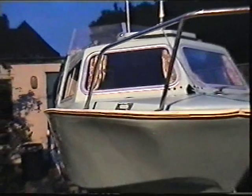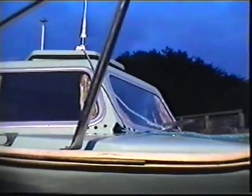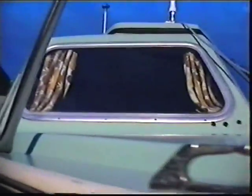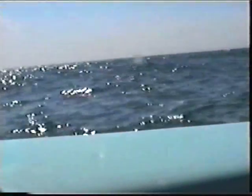Anyway, here she is on the drive. I brought her home to do some alterations to her. At that point she was just a normal Micro Plus, I think. Cabin, small, 17 foot. Just a normal day boat.